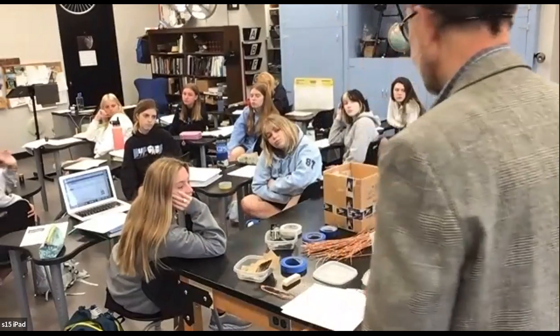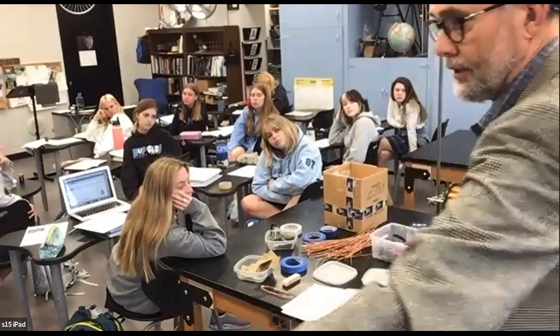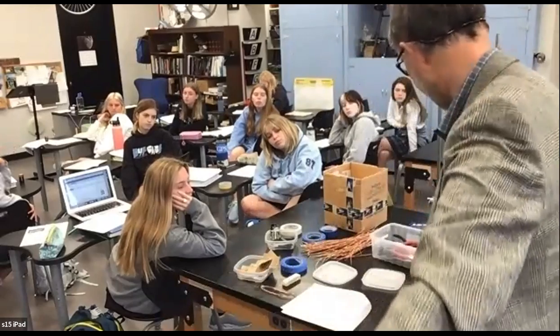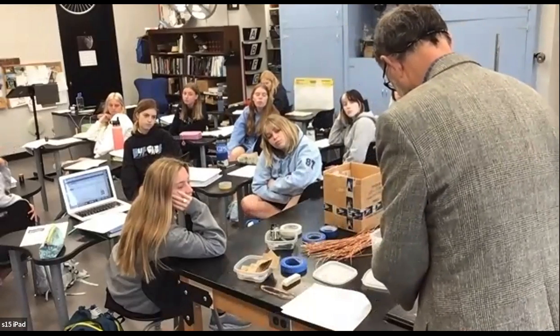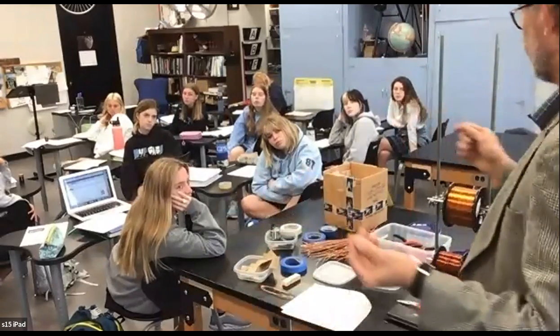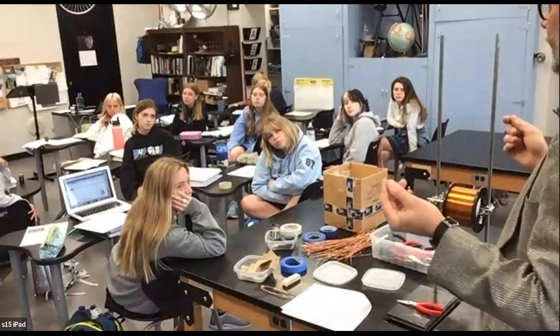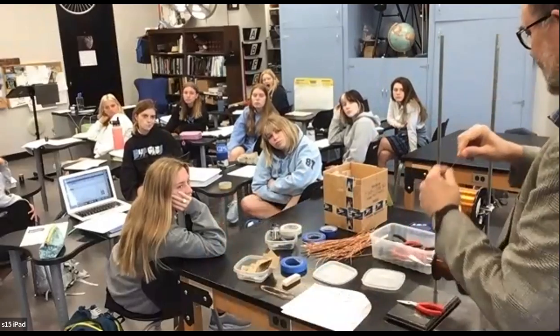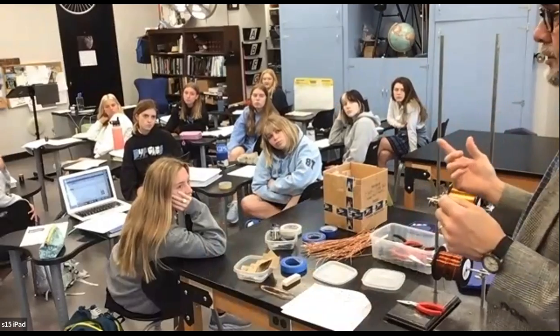I'm going to hand you a piece of magnet wire. That's what this is on the stool here. I'm going to pull off about an arm's length and give it to you. Now, you saw how carefully I measured that. It really doesn't matter how long it is, except it needs to be long enough to have several turns.